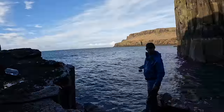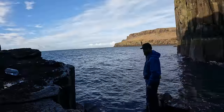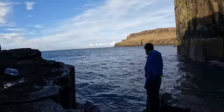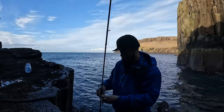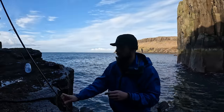Can't feel it pulling. Give it a few minutes. If it doesn't take any line, then it's transferred into the wall or some weed, and I'll have to yank it out. Well, unfortunately, I didn't get that out. It snapped off. I gave it 10 minutes and nothing doing, so I had a little look around the corner.